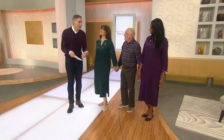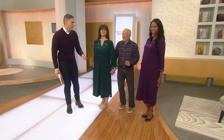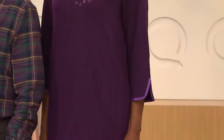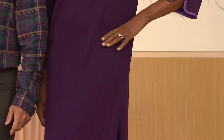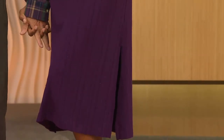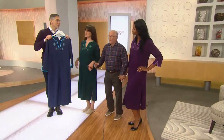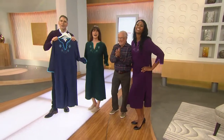I love that Carol actually picked up the amethyst shade, which you're seeing on Monica. And we've also got it available for you in the emerald shade, which you're going to see on Corinne in a minute. And then Jackie ran away. Oh, she does the morning show. She has to go to another show. So I'm not going to model it, but I'm just going to hold it on the hanger for you.